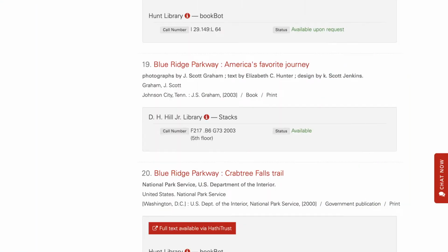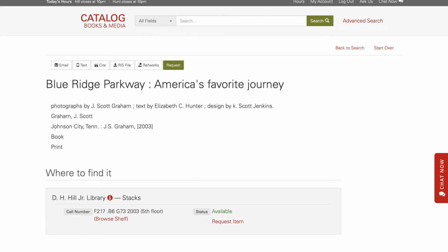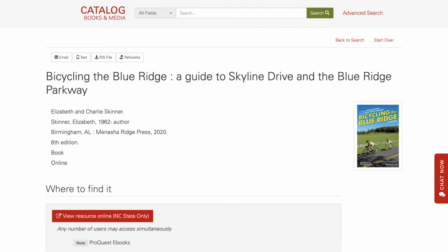Once you've found a book in the catalog that you're interested in, click on the book's title to see more information on the full record page. The Where to Find It section of the record page will contain all the information you need to get the book. Many of our books are ebooks, and you can read them right in your browser. Just click on the View Resource Online link.